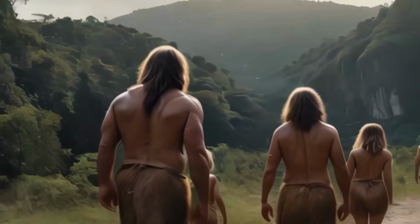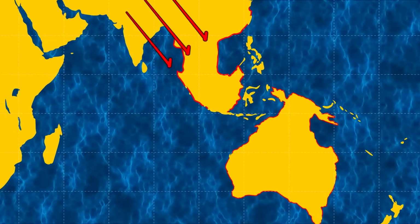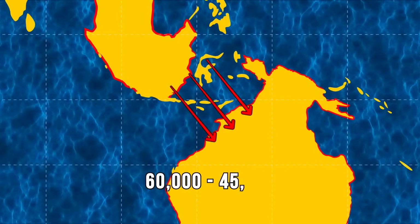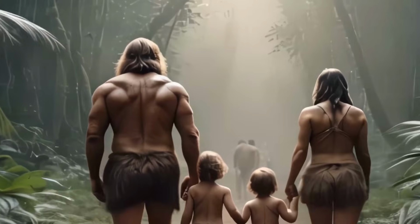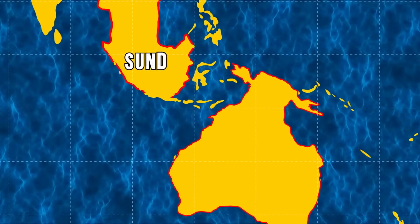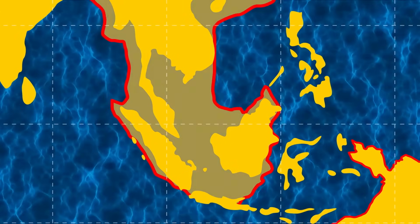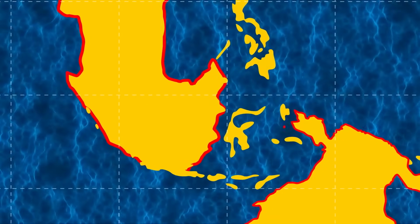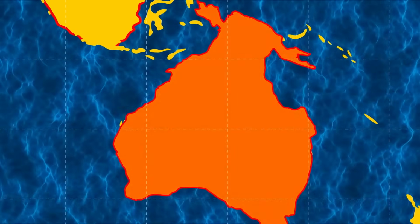Back then, people were migrating all across the world. They made an incredible journey from Southeast Asia to Sahul and first arrived here from 60 to 45,000 years ago. They mostly traveled by foot and crossed the sea using bamboo rafts and simple boats. They came there from an ancient landmass called Sunda, which includes parts of Southeast Asia. They traveled across a series of islands known as Wallacea and eventually spread across Sahul.